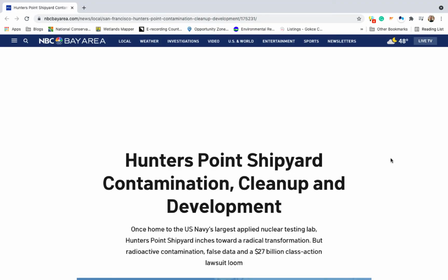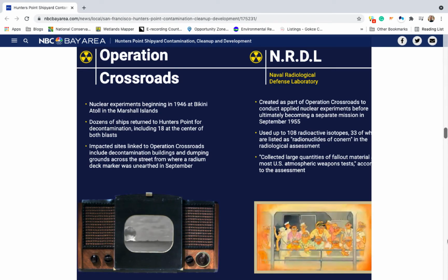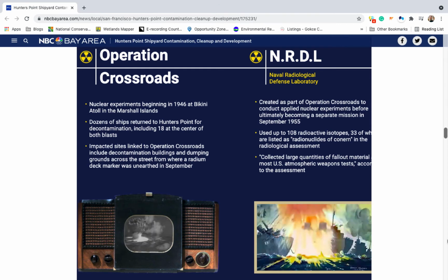Which brings us back to the environmental woes at Hunters Point Shipyard. The shipyard is located off of San Francisco Bay on San Francisco's east coast. Originally a commercial shipyard, the Navy purchased Hunters Point after World War II and made it the home of the Navy Radiological Defense Laboratory. For the next 30 years, the shipyard was home to the Navy's largest applied nuclear testing lab. It was also the site where the Navy cleaned ships contaminated with radioactive debris from offshore atomic weapons tests.